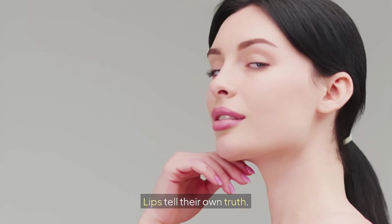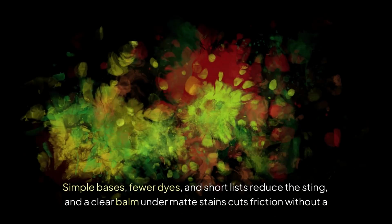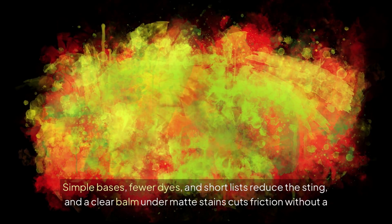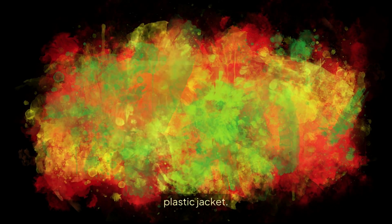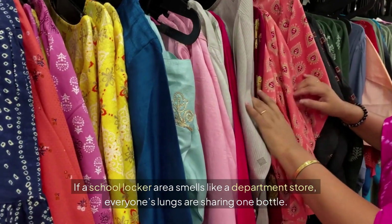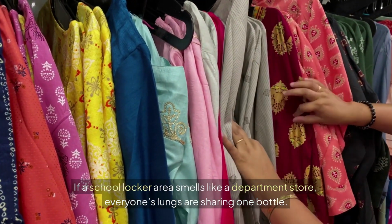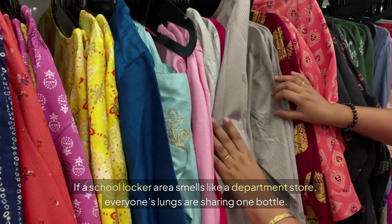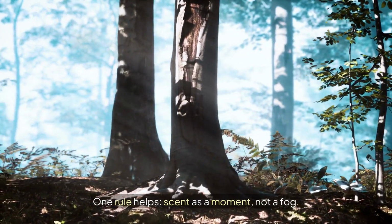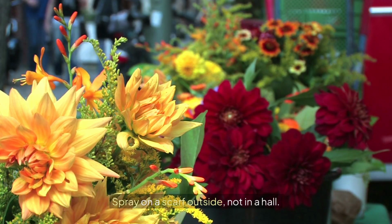Lips tell their own truth. Simple bases, fewer dyes, and short lists reduce the sting, and a clear balm under matte stains cuts friction without a plastic jacket. Meanwhile, body mists map a room more than a person. If a school locker area smells like a department store, everyone's lungs are sharing one bottle. One rule helps: scent as a moment, not a fog. Spray on a scarf outside, not in a hall.